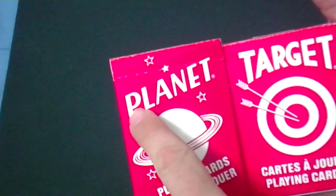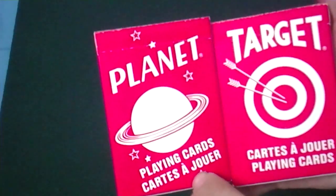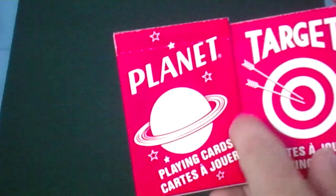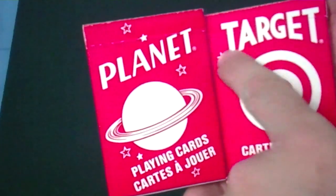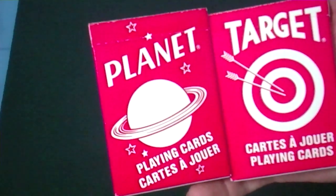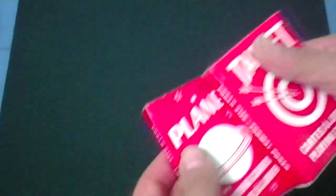This one says Planet on top, with Playing Cards, Cards as Z-Way on the bottom. You've got a planet with rings on it, probably Saturn, and then some stars sprinkled here and there. This one is very similar, except it says Target on top, and you've got this target with some arrows sticking in it. Again, it says Cards as Z-Way, Playing Cards on the bottom.